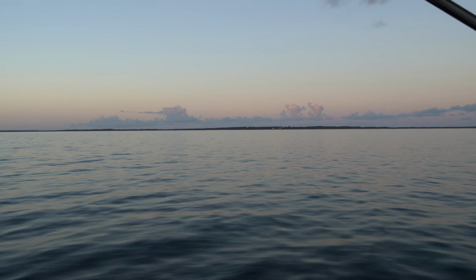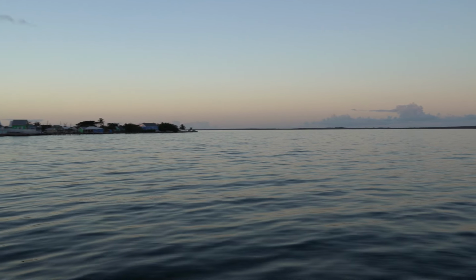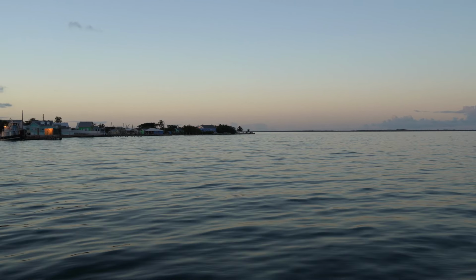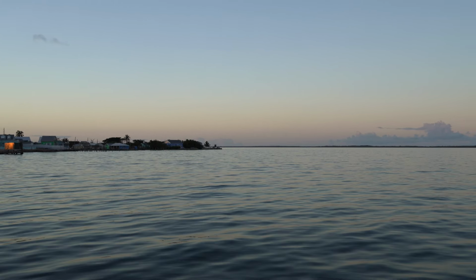The winds are supposed to be fairly light, but they're going to be coming from the south starting tomorrow. So hopefully we'll be able to get the parasailer up and do a little downwind sailing.